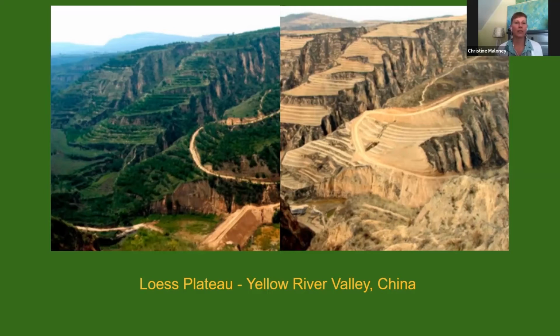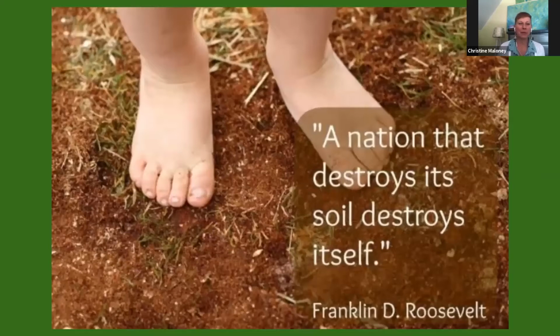That's what we want to do. We want to regenerate our communities and the earth. Remember, my definition of permaculture is to regenerate our communities and our earth. So once we regenerate the earth, then our communities can be regenerated as well. My good friend Frankie, aka Franklin Delano Roosevelt, had this quote here. It says, "A nation that destroys its soil destroys itself."